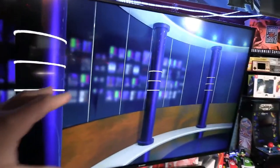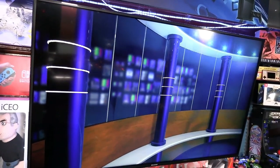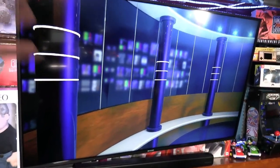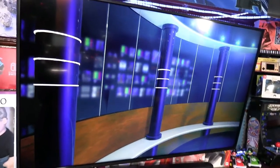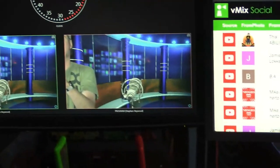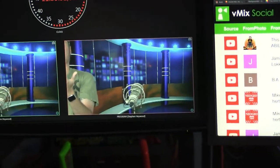Now here, a lot of you guys maybe think I'm sitting in front of a green screen. I'm actually not. I'm sitting in front of a 52-inch 4K display that has a motion video background, so I can essentially change it to whatever I want. And when you look at the screen here, it looks like I'm standing in front of, you know, a really nice high-end studio. So it's all smoke and mirrors from that perspective.